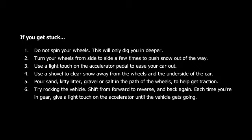Use a shovel to clear snow away from the wheels and the underside of the car. Pour sand, kitty litter, gravel or salt on the path of the wheels to help get traction. Try rocking the vehicle. Shift from forward to reverse and back again. Each time you're in gear, give a light touch to the accelerator until the vehicle gets going again.